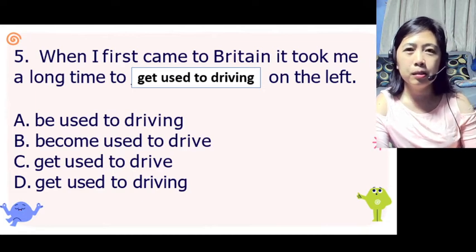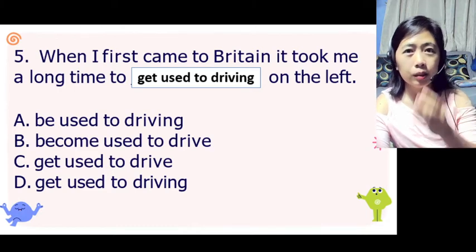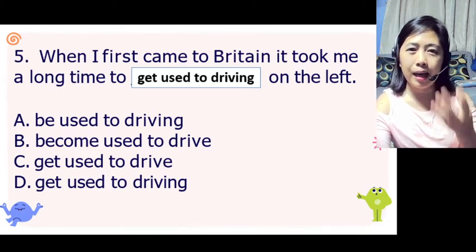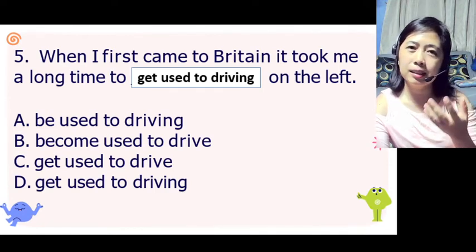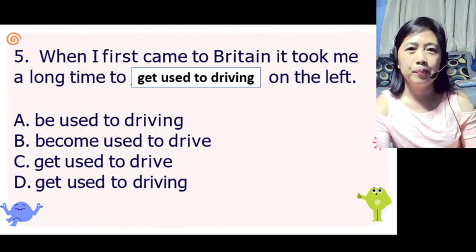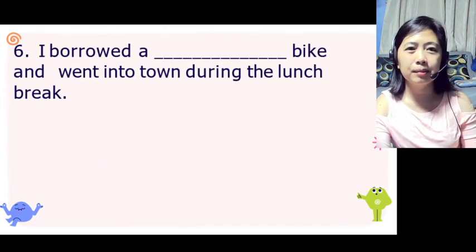It is an expression to be used for people or situations, where the action or the situation becomes more comfortable or less strange to them already. Okay, I hope I'm making myself clear there. Okay, now let's have number 6.